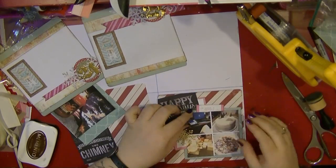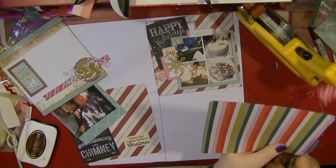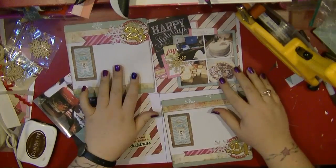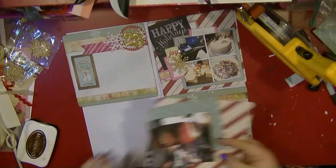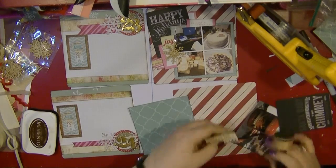So I'm just sticking that down, and then I'm cutting off anything that overhangs and just using my inker tool there to ink the edges. And I really like how this whole album looks with the dedicated page to journaling. I think it's definitely something to consider when thinking about next year.